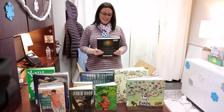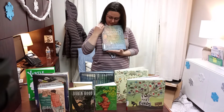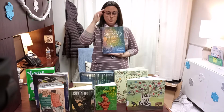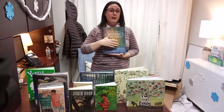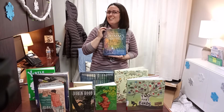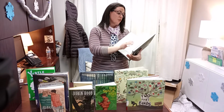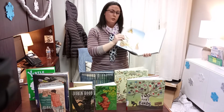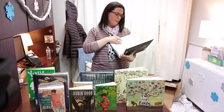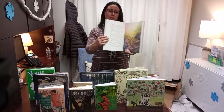And last but not least, the illustrated treasury of Grimm's fairy tales. So as part of our youth collection, our young adult collection, we had a lot of the individual Grimm's fairy tales, and they were extremely well loved and not in very good condition anymore. So this beautiful masterpiece of a book is to replace that, and this has some wonderful illustration in it, but it has a lot of the stories, and I don't believe they're greatly abridged. So it's got Cinderella, Sleeping Beauty, Hansel and Gretel, and many more.